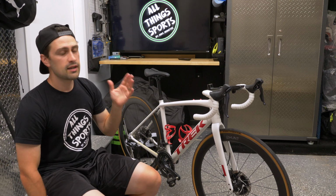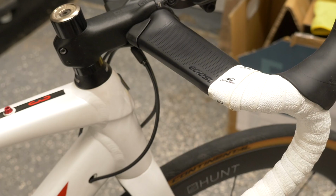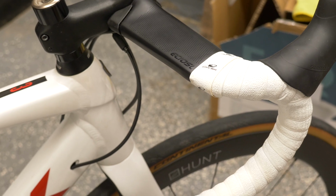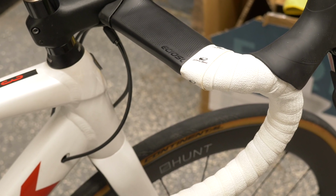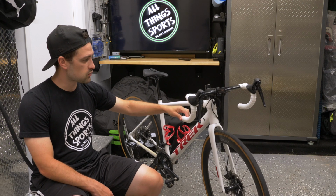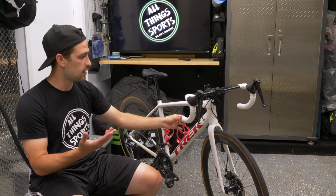One, I didn't mind the other handlebars, the original ones that came on the bike. I actually liked the shape of them quite well. I just wanted a different aesthetic to the bike. I wanted a slightly different look. As you can see, this bike here is what we would call semi-internal cable routing.